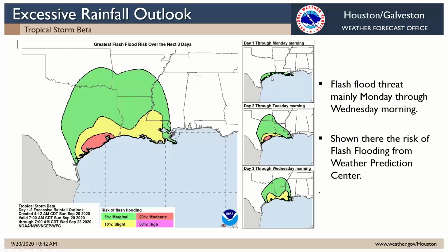Now through Monday morning, there is a small area of slight risk right along the coast between Galveston and Matagorda Bay. When you look at Monday and Monday night, you can see that's, again, kind of in the heart of the time of concern with that large moderate risk area. And then that continues into Wednesday morning. So again, Monday and Tuesday into Wednesday morning are our periods of greatest concern for heavier rain.